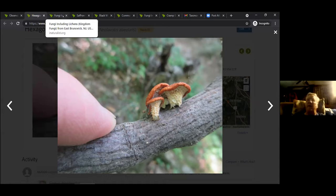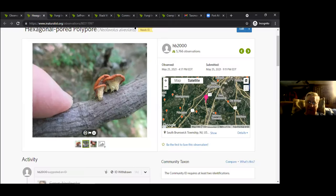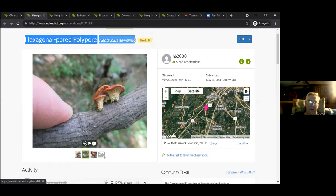I've heard of Neofabraea americana, which I actually, one of my observations is something that I'm going to suggest might be that species. But my understanding is that it has not yet at least supplanted Alveolaris in North America, but it just might be a standalone species. Right, a different species.